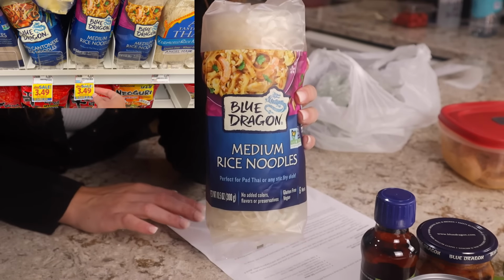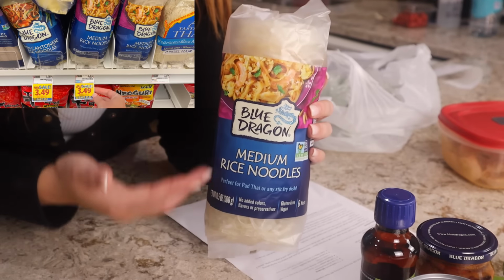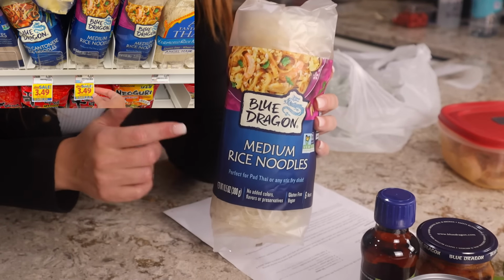And then we have the medium rice noodles, again, Blue Dragon brand. This was on sale for $3.50. And it says we need 4 ounces, and there's 10 in here. So we're gonna be using less than half of this package to make the soup.